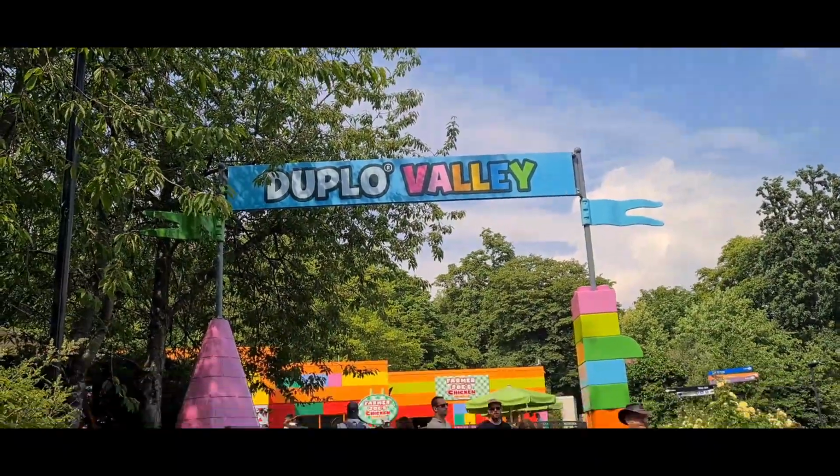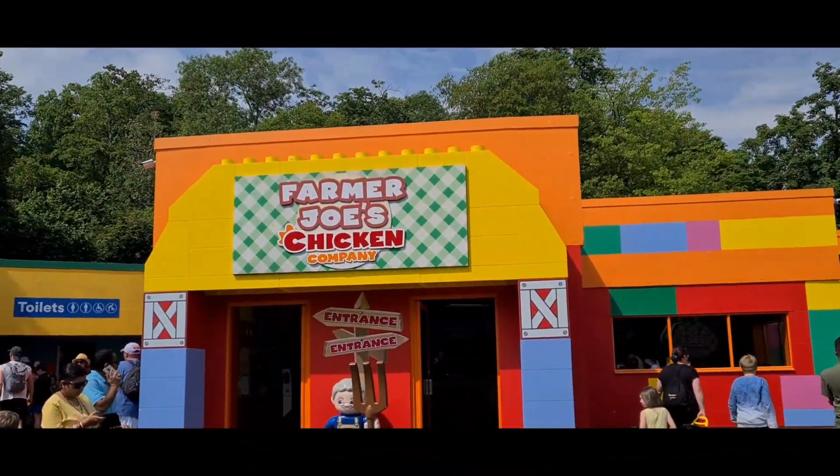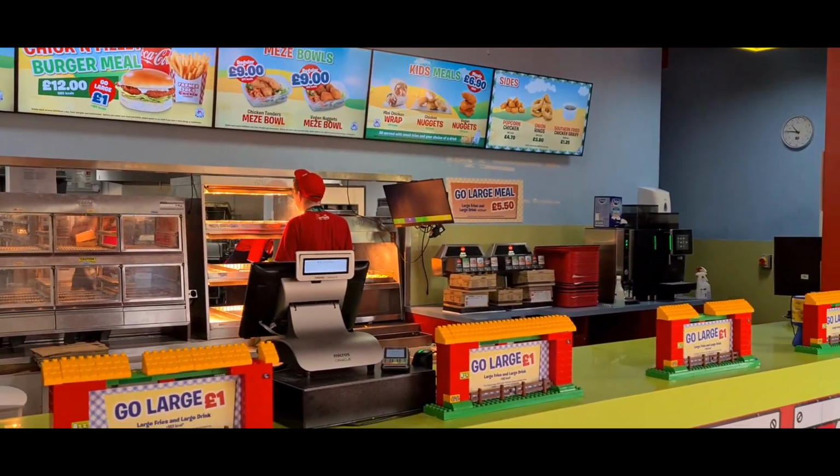Anyone say Duplo Valley? Let's go! Farmer Joe's Chicken! It's an actual restaurant! Now I have to go to the theater.